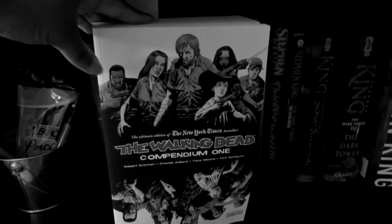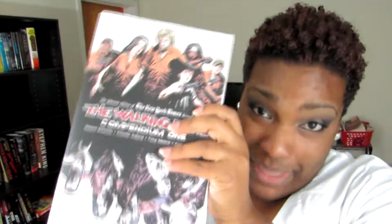Find a book with illustrations in it. So, if I was feeling like being fancy, I probably would have tried to find a book that had pictures in it that nobody knew had pictures in it, but I'm not feeling fancy, so you get this. This is the Walking Dead Compendium, graphic novel-ish, comic book-ish. It's not a graphic novel, it's a comic book compendium. I need to stop saying graphic novel because it's not a graphic novel, and yeah, the Walking Dead Compendium pictures.